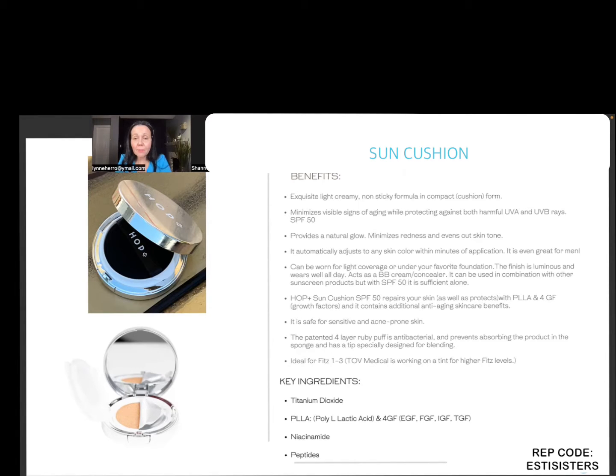I also let my clients know when I'm selling this, that it basically takes the place in many cases of a foundation. I basically say it's an SPF, anti-aging, sunscreen, and BB cream all in one. So Rachel and I call it like a Photoshop finish. And so when we talk about how to sample the clients, I actually put it on one side of their face so they actually can see how dramatic and how beautiful of a change it is from the side not being covered.